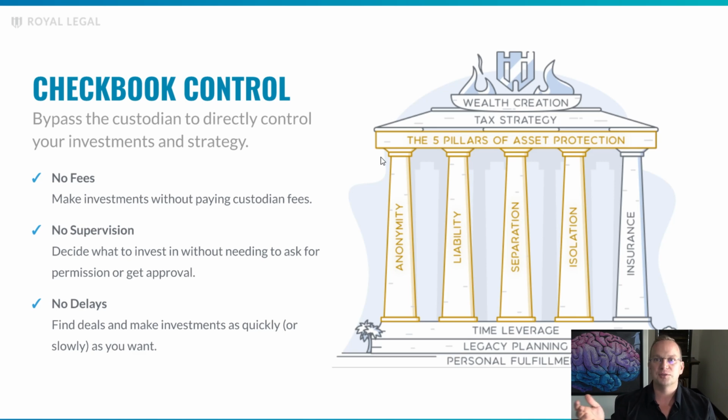And before you know it, you've spent 3 weeks doing absolutely nothing. In this case, with the checkbook control entity, you're able to take all of those actions and manage all of those affairs yourself without getting bogged down with anybody else's issues there. And when you use the checkbook control entity, you're also able to accomplish a number of different things around the anonymity of the ownership of the assets.